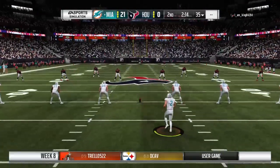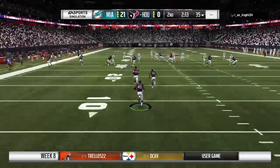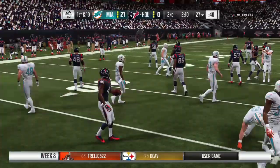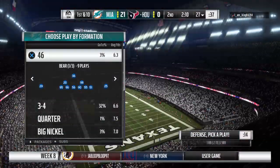Out is the kickoff unit as they run up and send this one away. On the return is Ferguson, and he'll take this across the 25. Couple extra yards up to the 27-yard line. Heading out is the Texans offense as they get set to take over here.